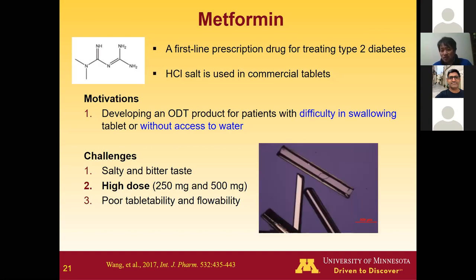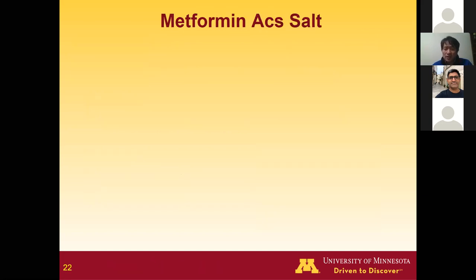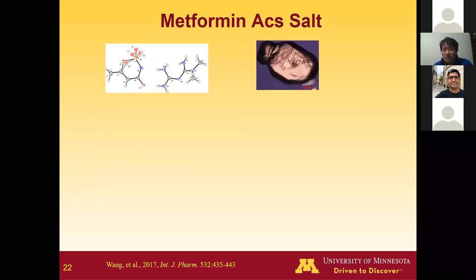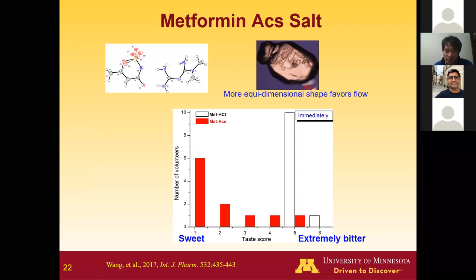And this is what the crystal looks like, very nice. So the way we engineered the crystal is by forming a salt with an artificial sweetener. In this case, it's acesulfame. That does form a salt, this is the base, this is the acid, this is the crystal. And the crystal looks not as elongated as the hydrochloride salt, therefore the flow should be improved. It did, but this is not the focus of this talk today.